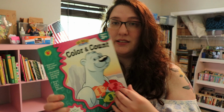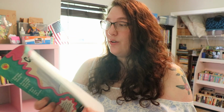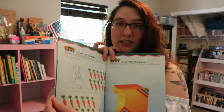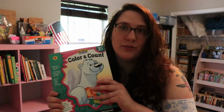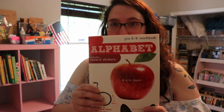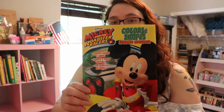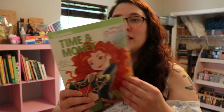I got a bunch of workbooks. This is for ages 3+. This one is color and count. So it has all kinds of different things. So the homeschooling books that I have actually are just for school year length. So I got some workbooks so that she could do them during the summer, just so things don't leave her mind. And I got a reading one, an alphabet one. This one is color and shapes. This one is time and money.